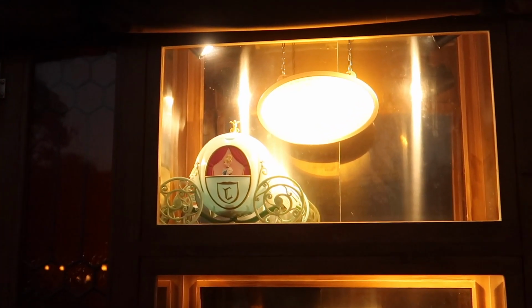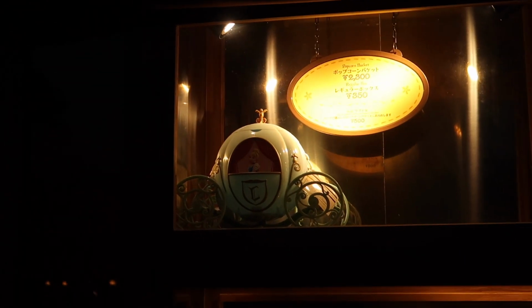It's not a long queue. It took us about 10 minutes, yet for fun. Boxes are 350 yen each, or you can pick up a popcorn bucket. I've never bought a popcorn bucket because they're really massive and really difficult to get home. But there's some really cool ones. The one at the moment is Cinderella's carriage, which is pretty cute. But yeah, we're gonna get some honey popcorn, nom this.